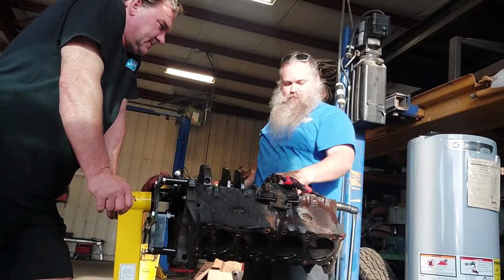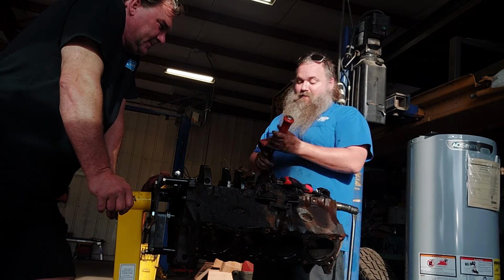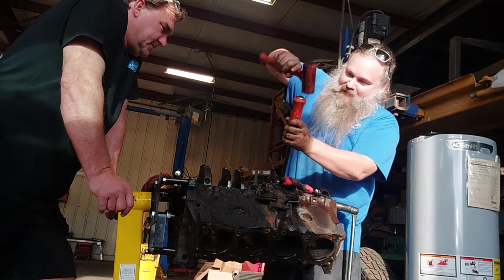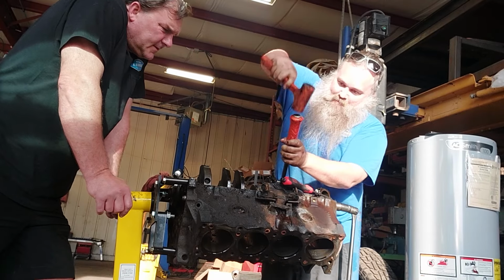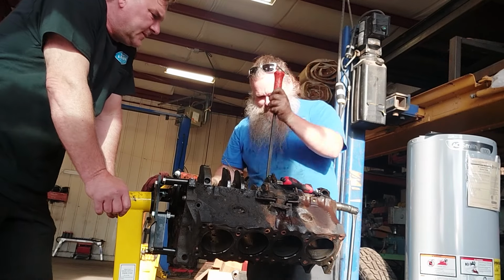So once you get the cap loose, you pull it off, and it usually comes out a little easier. Thank you, Captain Obvious. Thank you for the celebrity shot. It's all right, you'll cut it out. Probably not.